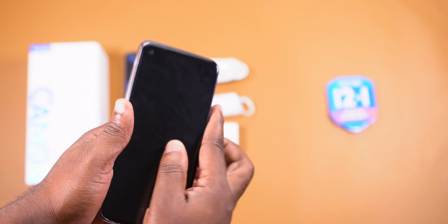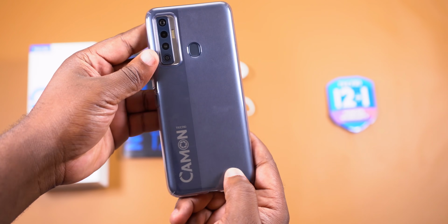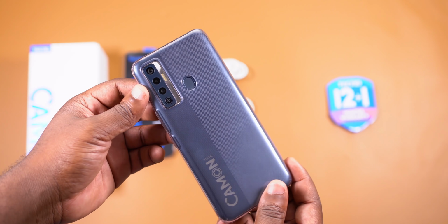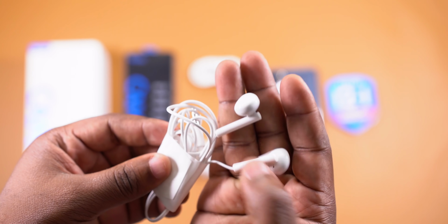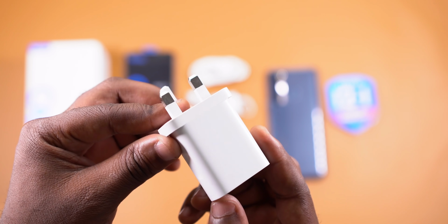Back to the box, it comes with a TPU case that is a perfect fit for this beautiful smartphone. It comes with a warranty card, a micro USB cable, an earpiece, and an 18 watts fast charger.